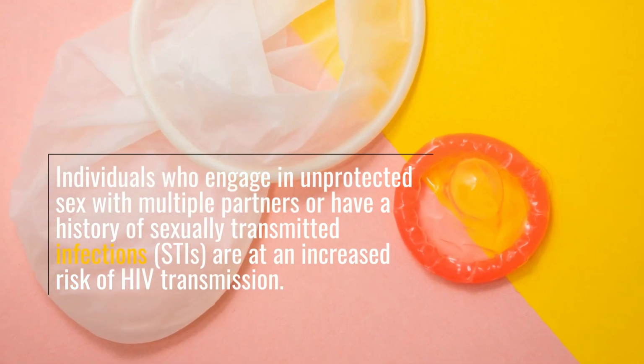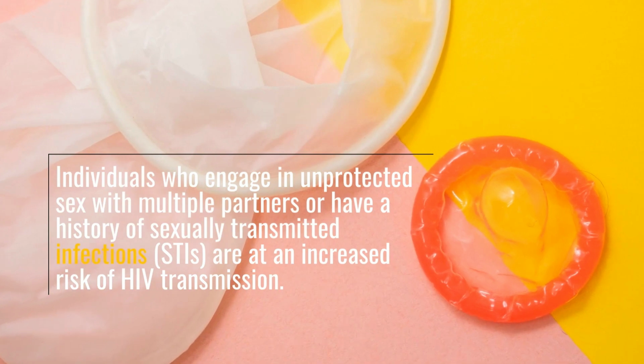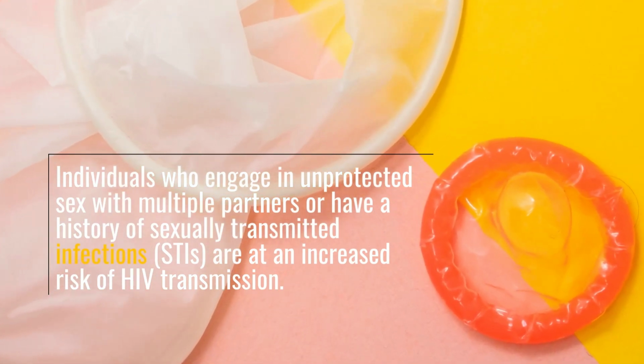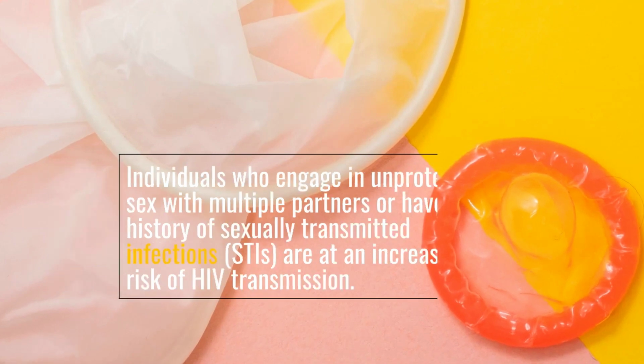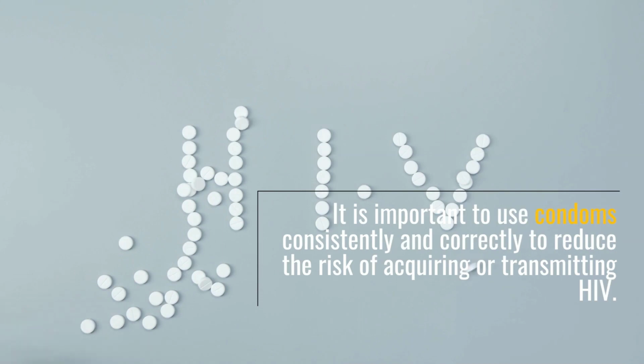Individuals who engage in unprotected sex with multiple partners or have a history of sexually transmitted infections, STIs, are at an increased risk of HIV transmission. It is important to use condoms consistently and correctly to reduce the risk of acquiring or transmitting HIV.